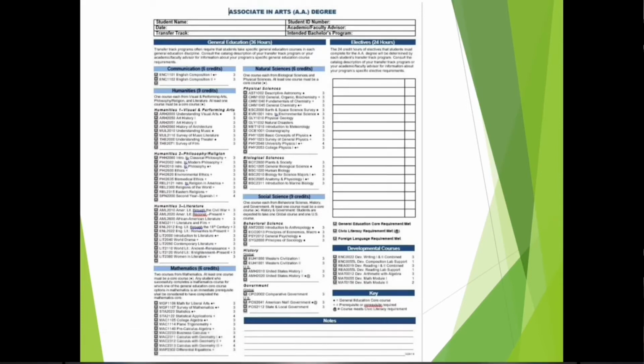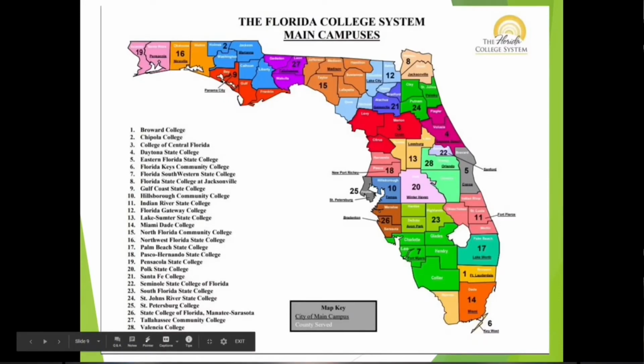On the next slide, you see the 28 different colleges that are the Florida college system. So as we said with the articulation agreement, a student can go and get an Associate of Arts degree at any of the 28 community or state colleges, and that articulation agreement is for any school. Students don't have to stay in Panama City and go to Gulf Coast. They can go off to any of the 28 colleges in Florida, receive their AA, and then that still allows them access into one of the 12 public universities.